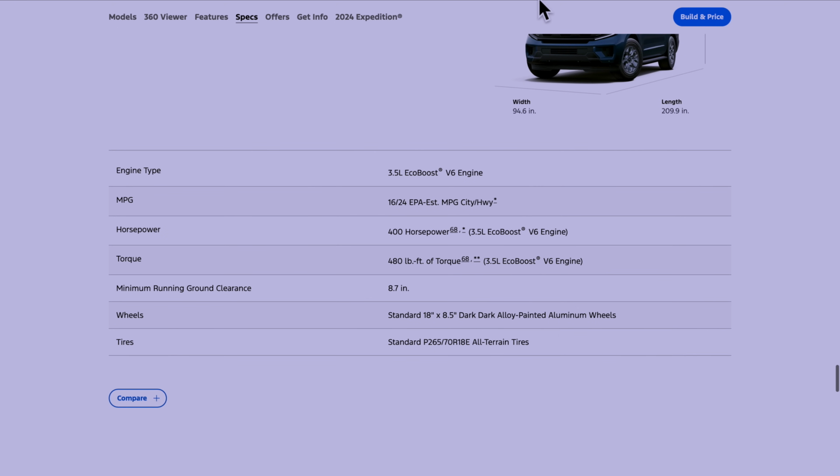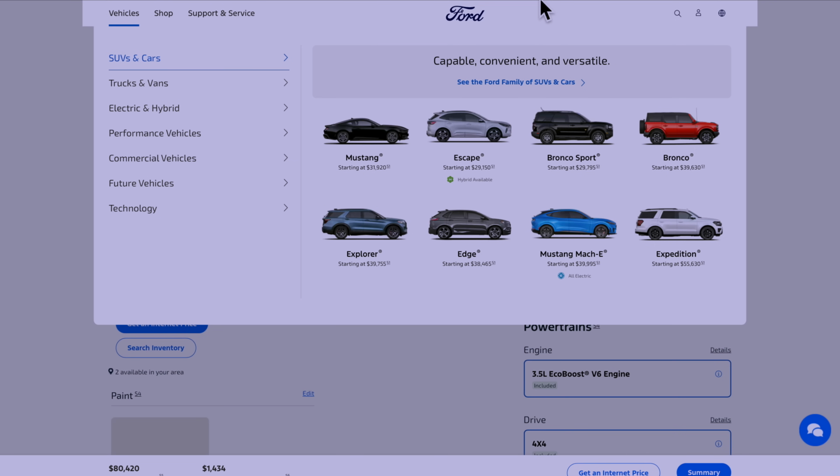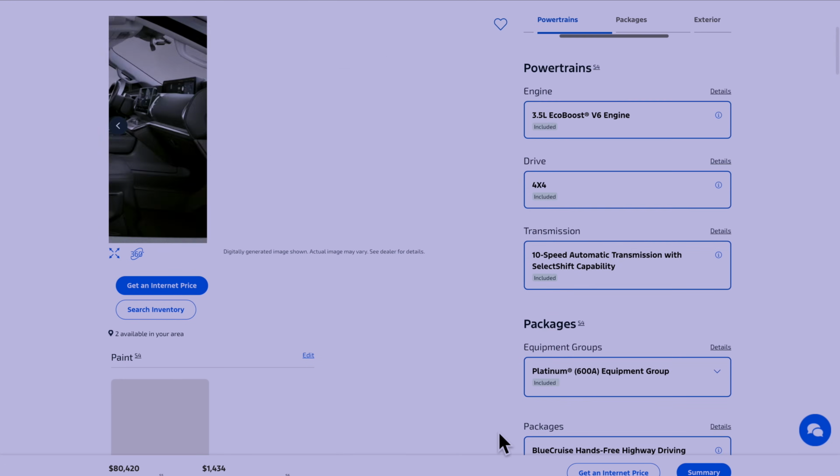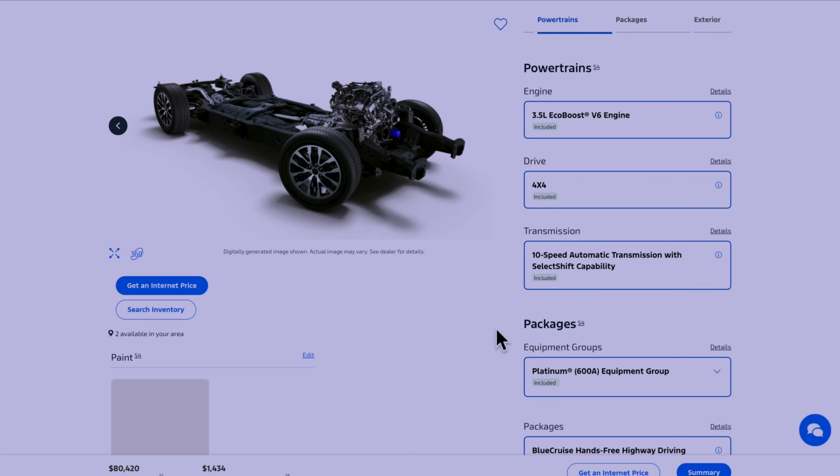But what we're going to do really quickly before we end the video, I want to build one for you guys. That way you can kind of see pricing. I always show you the window sticker, but because that vehicle was basically a prototype, I didn't have access to that. So pretty much, as I said, it comes in with a 3.5 liter EcoBoost.